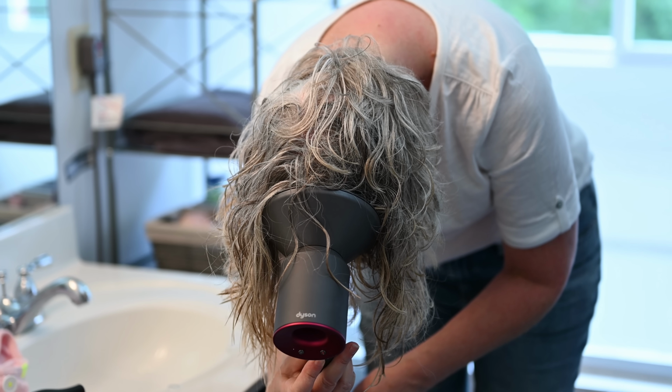I can't really tell you exactly how long, but again, I'm applying heat, then I push the little cool button, and I do that for a little while, and then I apply some heat again, and the cool button. I just kind of keep going back and forth with that. That cooling button helps whatever you've done, it helps it to set.